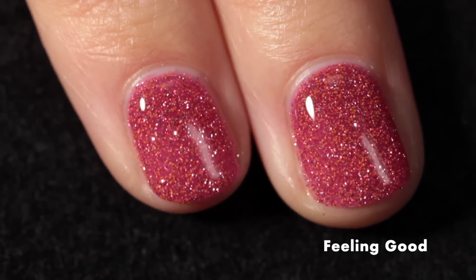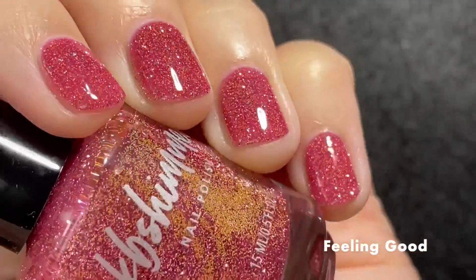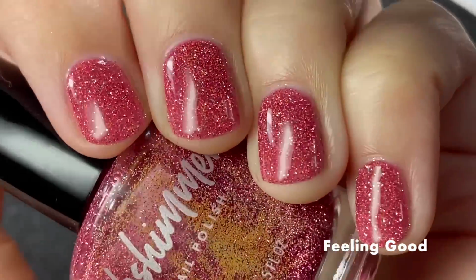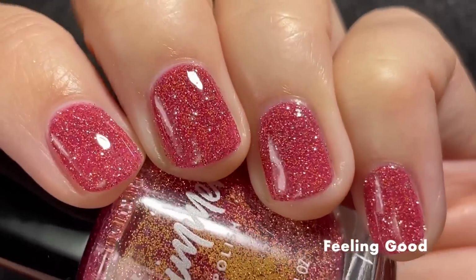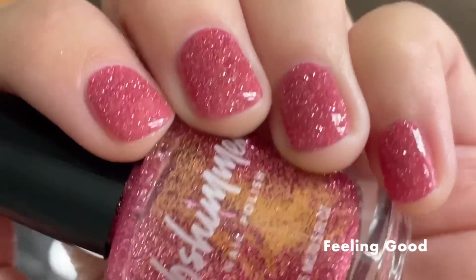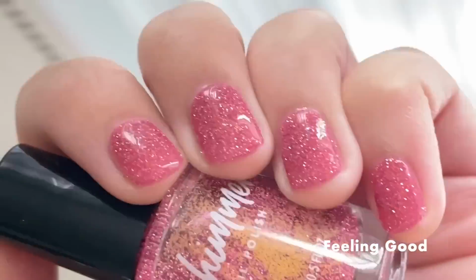It's not overly pink on me. I would say it's more of a red shade, like a rosy shade. So I think some of the pictures on the KBShimmer website make it look super pink, but that wasn't what I was seeing. What you're seeing on camera is how it appeared on me.